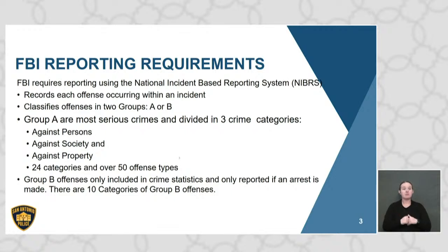So there's Group A, which are the most serious crimes, the crimes against persons, property, and society, and then Group B offenses, which there's only 10 of those, and they're only reported if an arrest is made. Now, what does 24 categories mean of Group A, and what is an offense type? So homicide would be one of the 24 categories, and the event types that would come under homicide would be justified homicide, murder, or manslaughter. So that's what the 50 offense types are under the heading of the main offense.